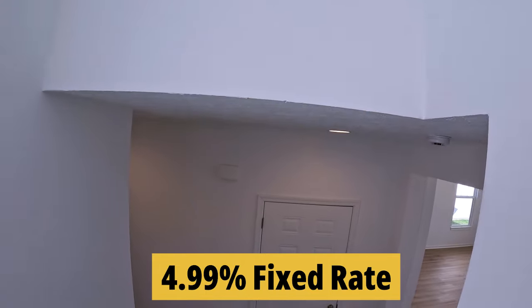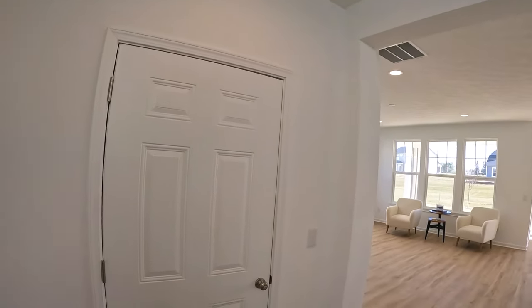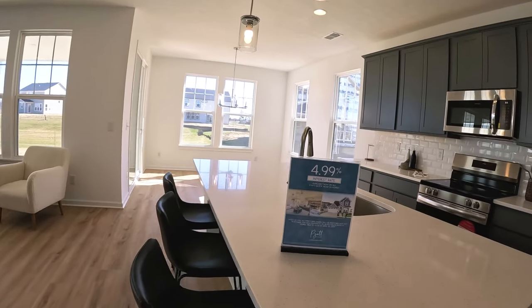Okay, on these quick move-in homes, if they close by April 30th, you get yourself a 4.99% fixed rate mortgage for 30 years. And that's a true fixed rate. It's not a teaser rate or anything like that. Hey, they even got it advertised.